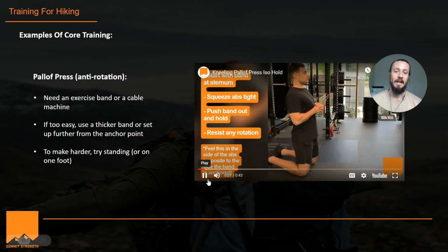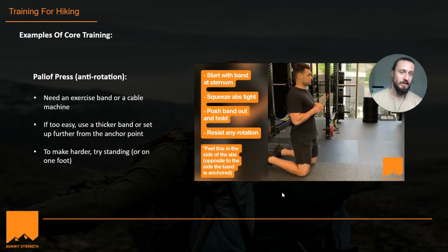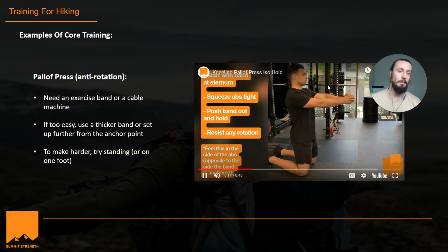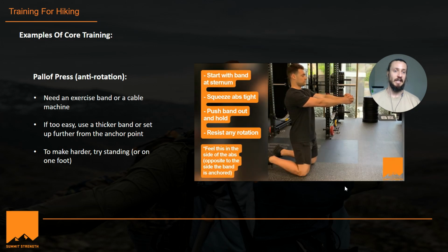This one is a little bit annoying to set up at home sometimes, because what you need is an exercise band, a nice long exercise band, or if you're at the gym, you can do this on a cable machine. You need to loop the band around a pole or a pillar or something like that. Then essentially you're sitting here where we're kind of perpendicular. So in my example here, the band would be behind me and the band's trying to pull me across. And what we're doing is resisting that motion.